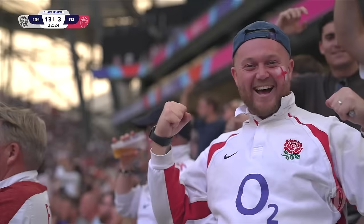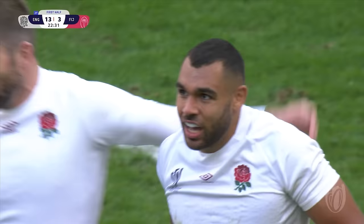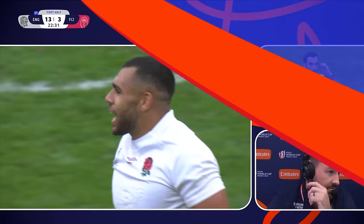Okay. What do you want to check, Benny? I'm going to show you a foul play head contact tackle by Fiji on number 15, England. Okay. Well, Marchant is in. They're going to go back and have a look at the head contact on Smith, Marcus Smith, earlier in the passage.